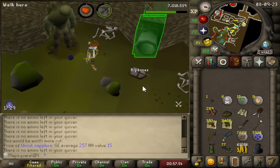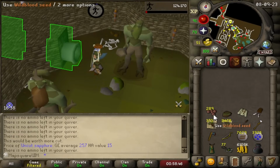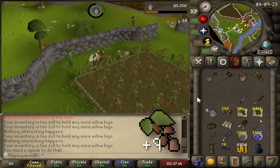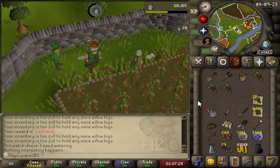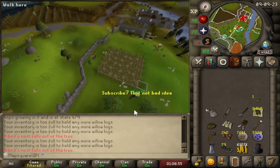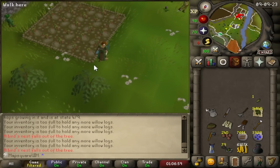That's pretty sick. So now I guess I go back to planting these wild blood hops. I've got even more seeds stacked up than last time. Hey, that's a random event I haven't seen before. Good addition to the game if you ask me.